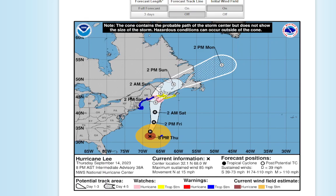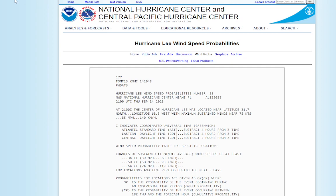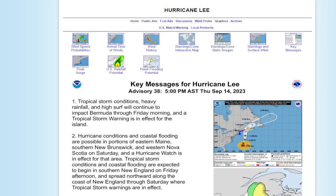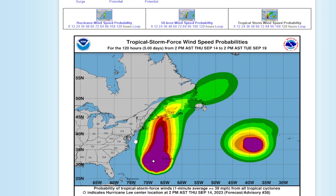So let's go back to the Hurricane Center here, and we're going to go over wind probabilities. I believe they have a wind prob map. Okay. So we have a couple of maps you want to look at here. Here are the wind speed probabilities. Not much of an impact with wind for us, maybe a little bit on the forks, but these are the possibilities of tropical storm force winds definitely affecting the Cape and the coast there.